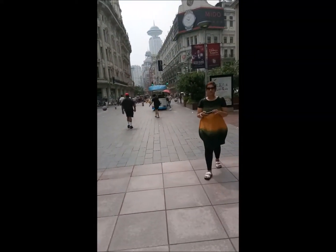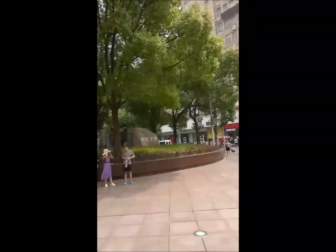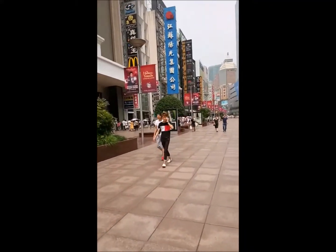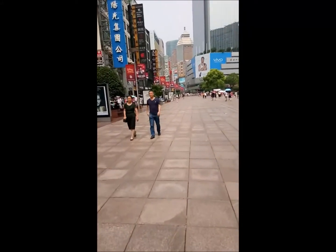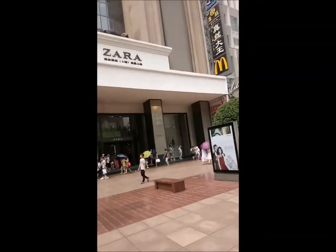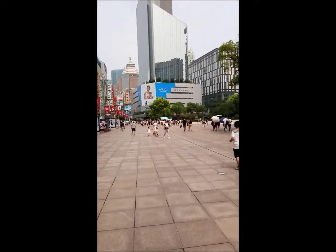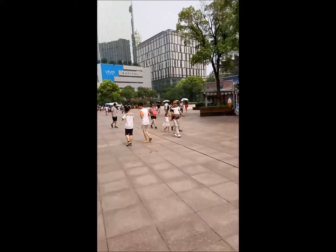Okay, we are walking along the walking street, and we are heading towards the fun area. Hello. Yeah, so this is also part of the pedestrian street. Madame Tussauds sign over there, Zara over there, and yeah, still a whole lot of restaurants, some pretty buildings. It's really hot.